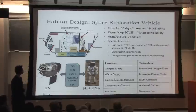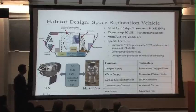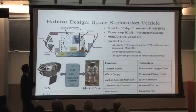In addition, we're going to be using a similar concept to what we described earlier with these water walls. All our waste products, so our metabolic waste, our urine, our feces, will be stored in bags located along the wall of your spacecraft. Again, for radiation shielding purposes, not because we like to paint with metabolic waste.